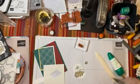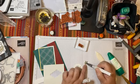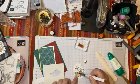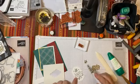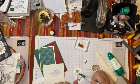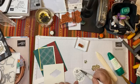I'm going to take our trusty Wink of Stella pen, because it's the holidays and everything needs Wink of Stella at the holidays. So we're going to add some Wink of Stella to that. I'm going to add a little Wink of Stella to his eyes because he's in love. Isn't that cute? Before we do little pop dots, I'm going to add Wink of Stella to the background here. And you don't have to be too careful about the mistletoe here because we're going to cover that up.